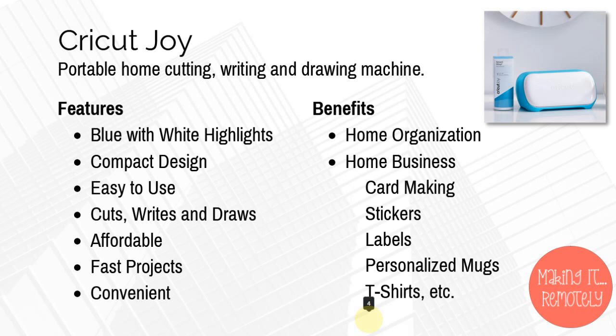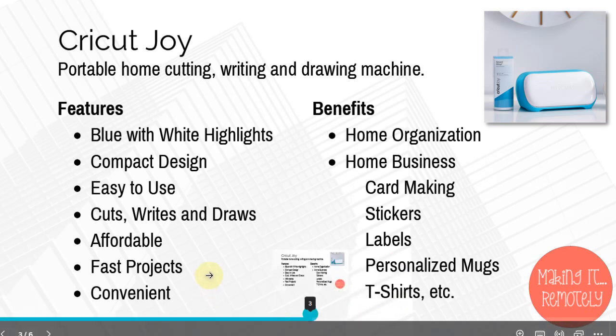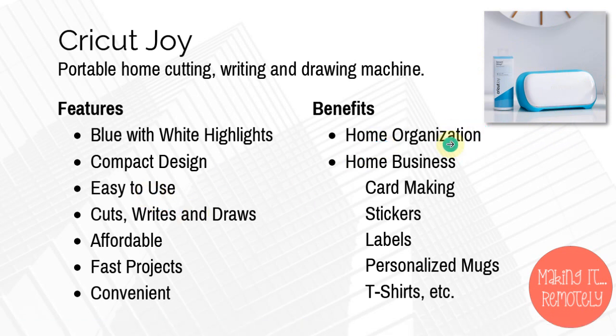You can make a sign to hang in your living room that says, you know, whatever your last name is, established 19 whatever year that you got married, and you can list all your family members. I mean, I've seen some really cute projects that come from this little bitty cutting machine. So, home organization is something that there's a whole niche dedicated to: home organization, home storage, cutting down on chaos and clutter and stress. All of those things are benefits, right? Those are the things that your ideal customers want.